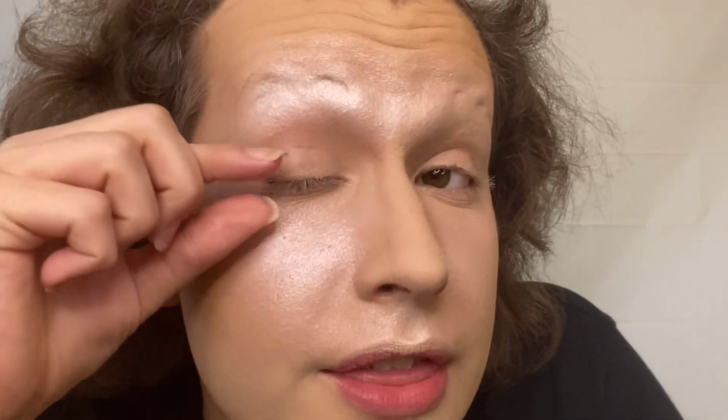a fun, thick eyeliner, messy eyeliner, a little bit of eyeshadow in the crease, just to bring it together. And you will see as I go along.